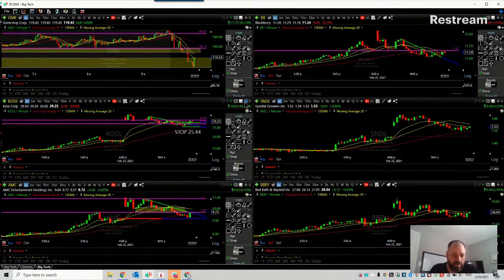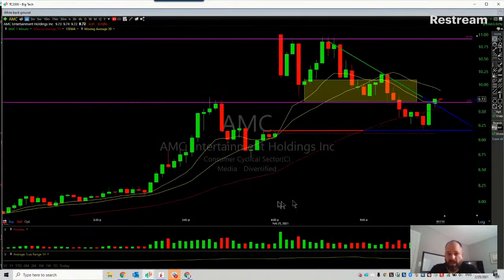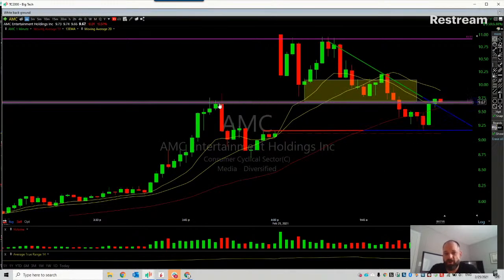Let's see what our KOSS is doing. It's working. AMC got the gap fill. There it is. Okay, we are above this resistance support. We're holding above. We need volume. We're above the trend line and the support resistance. We've got to hold this 9.60, 9.67 here.